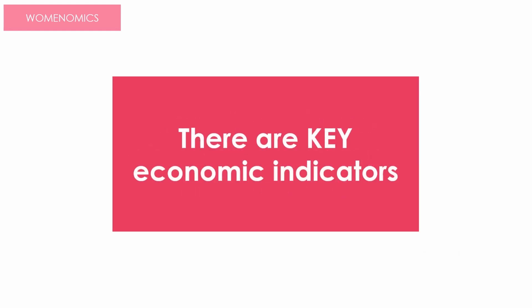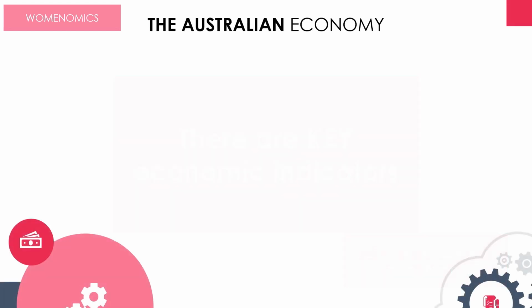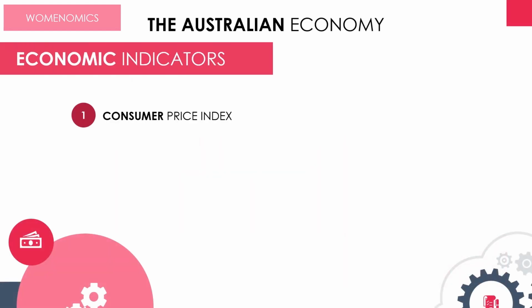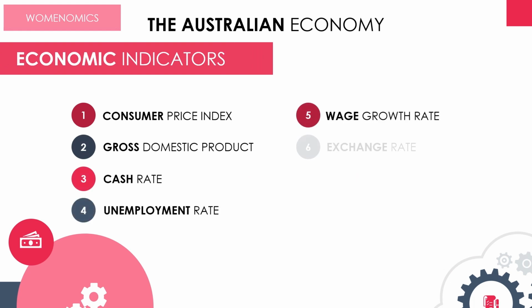There are what we call key economic indicators. And these key economic indicators are how an individual can read an economy. So let's take a look at a few of them. Now, this list is not all inclusive, but there are a number that are quite important to look at, and I've summarized a few of them here.